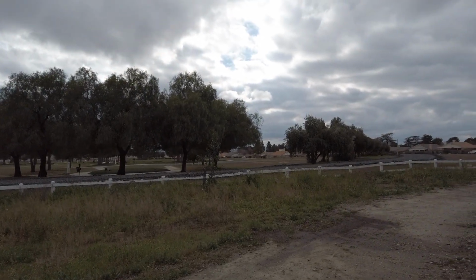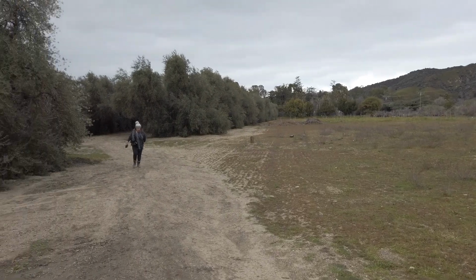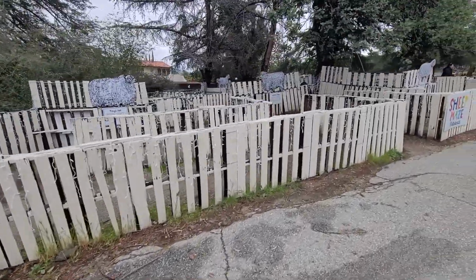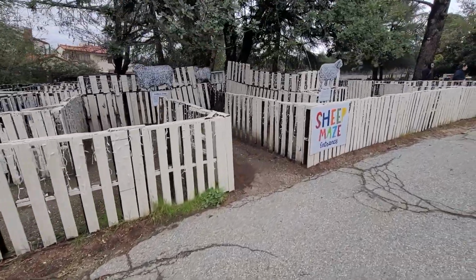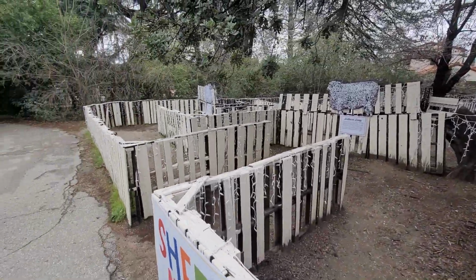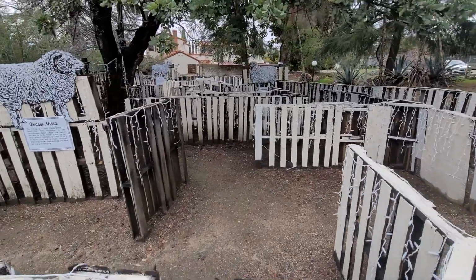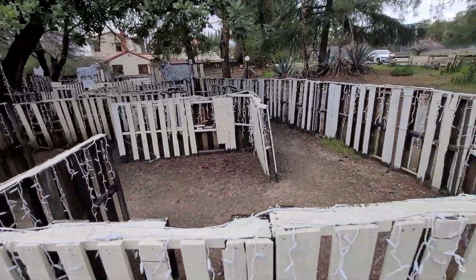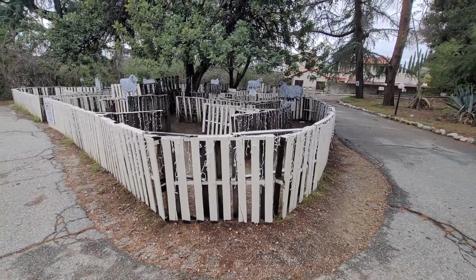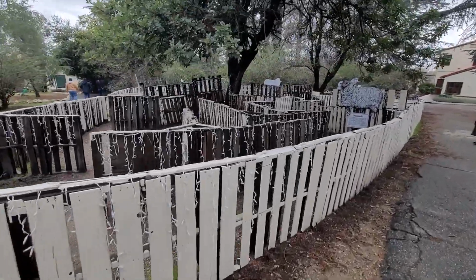Looks like they're building some kind of road over there. Right here is the sheep maze. I guess it's getting ready for next month. It's supposed to start next month. This is for next month, isn't it? March something? Yeah, sheep shearing next month. Wow, it's all the way out there, honey. All the way back there, too. I'm going to get lost. So at night, are these lights going to show? Yeah, for the maze. So cool. See what the sign says.